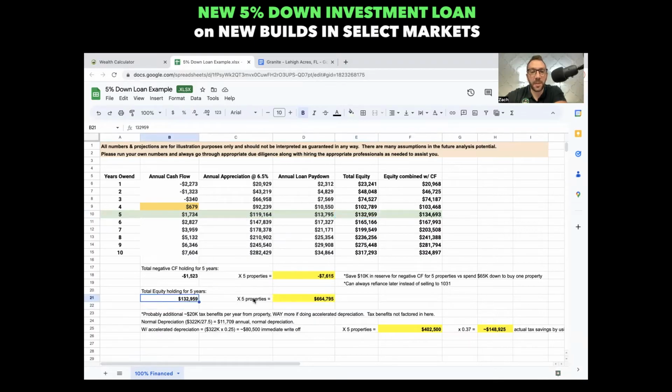That's just on one property. Multiply that by 5, and here you have $665,000 of equity, assuming a 6.5% appreciation. Very conservative for Southwest Florida.